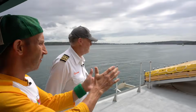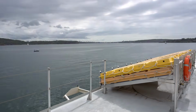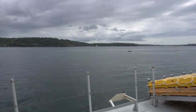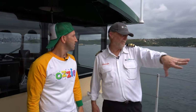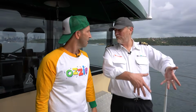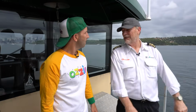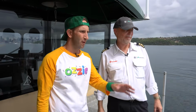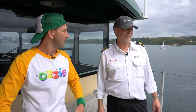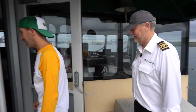Actually, while we're out here, what are these things over here, Greg? These are the Carley floats, or the life rafts. In the unfortunate event that we sink, we can launch them off, or if the boat sinks, they'll float off. And so the people can hang on to them, so they don't have to swim down the harbour. You don't want to be swimming down the harbour. You want something like that to hold on to. Exactly. And your life jackets, which are all around the boat. Awesome. All right, let's go and meet the deckhand.